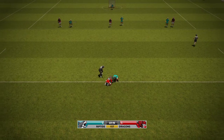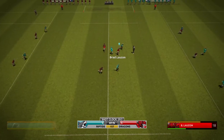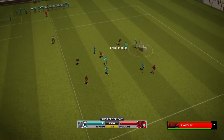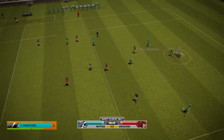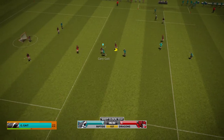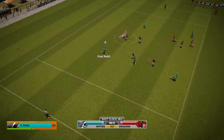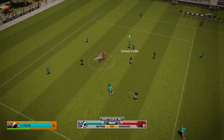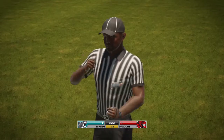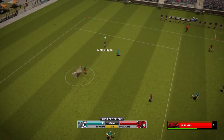We're underway again here at Providence Park. Montoya wins the faceoff. Dragons ball. Medley shoots, collects. Philadelphia looking for the fast break transition now. 10. Connor. Referee not happy at all. 99 gets flagged, just taking things a little too far on that occasion.